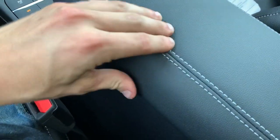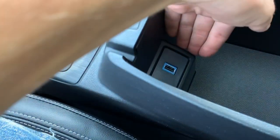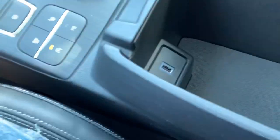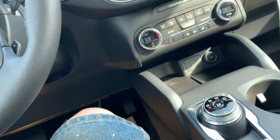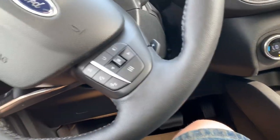Center console is leather stitched and padded. Okay, you do have a full regular USB port in here, so I do take that back about having to get a different cable. And a little pen holder there that looks like it's literally just been, you know, glued on there, or stuck on there by sticky tape. Let's go take a look at the back seat real quick. We'll take a look at the trunk and the engine too.